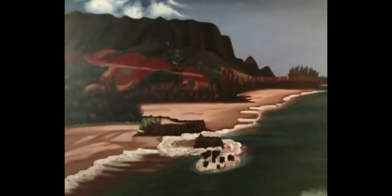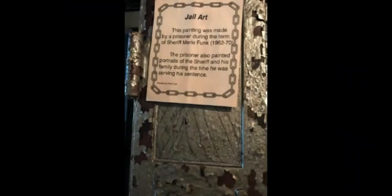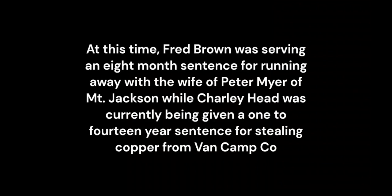It was made by an unknown prisoner around the time of 1962 to 1970, the term of Sheriff Merle Funk. Other paintings were made and lost by the same prisoner while he was serving his sentence, paintings such as portraits of the sheriff and his family. At this time, Fred Brown was serving an 8-month sentence for running away with the wife of Peter Meyer of Mount Jackson, while Charlie Heed was currently being given a 14-year sentence for stealing copper from Van Camp Co.